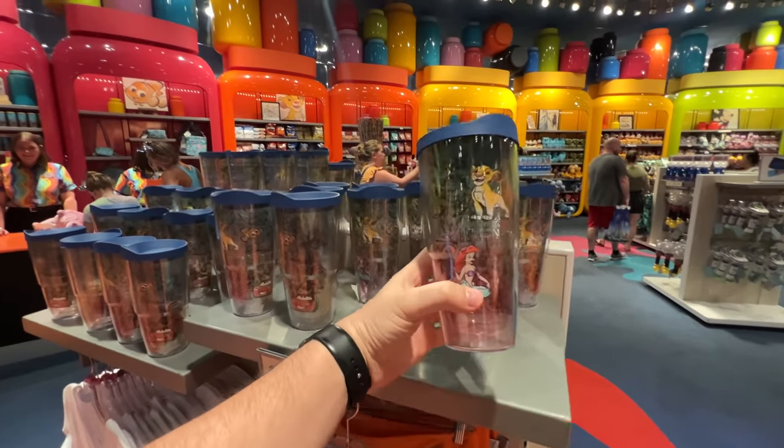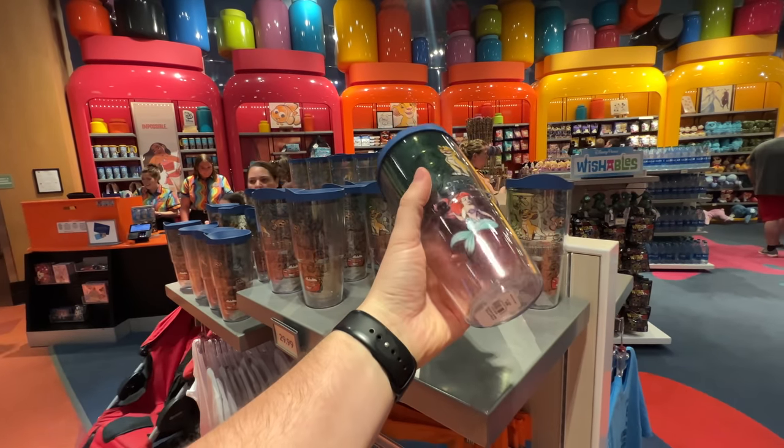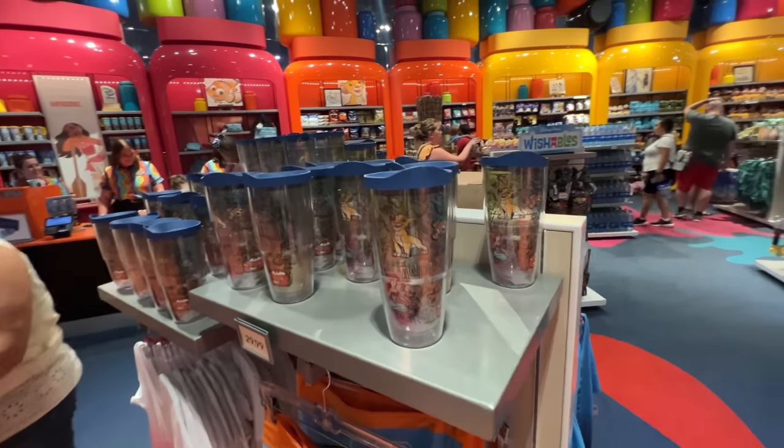They've also got these mugs as well. Some of your favorite characters. Some of them have been drawn, colored in. Others have not been finished quite yet, so maybe you can finish them. But $29.99 for these plastic mugs.